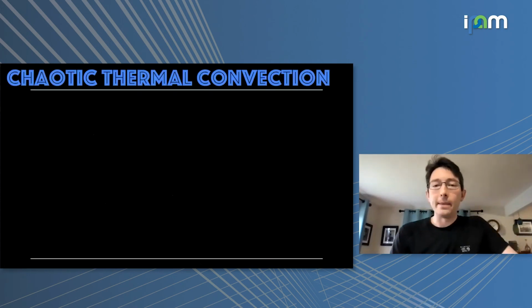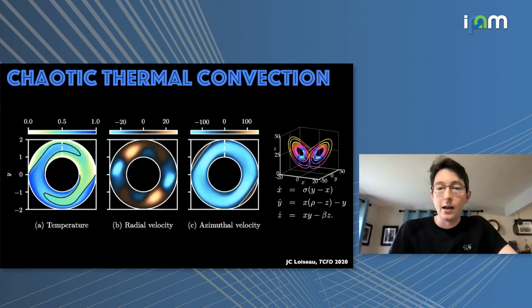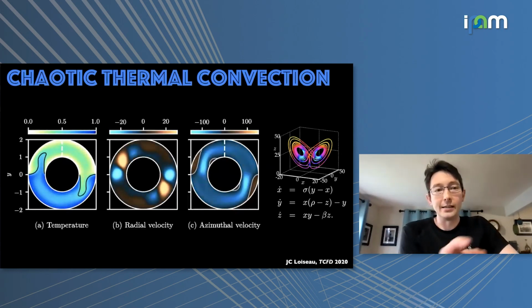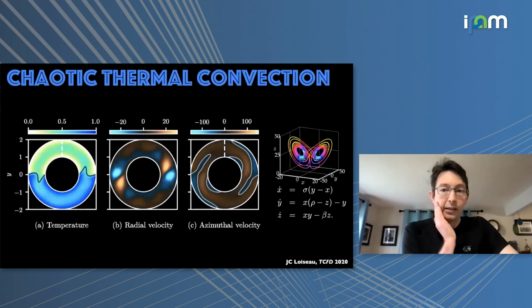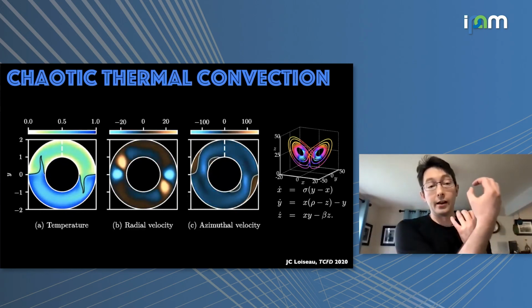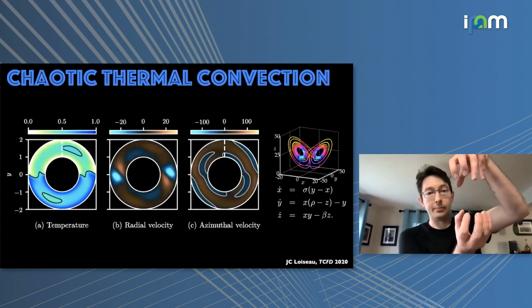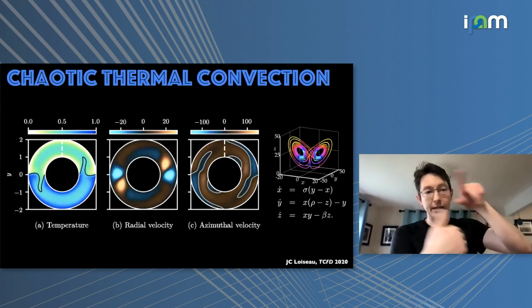Okay, good. So just in the last couple of minutes, I'll show you how we're applying this to these more complicated systems like thermal convection. And I'll highlight this great work by JC. This is work he did by himself recently, where he took this chaotic thermally driven thermosiphon. So it's basically a hula hoop that's hot on the bottom, cold on top, and it has the same chaotic oscillation behavior.